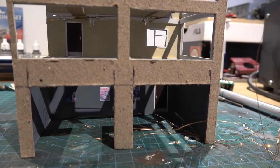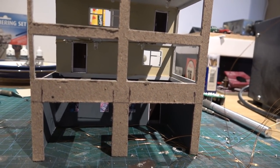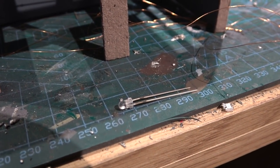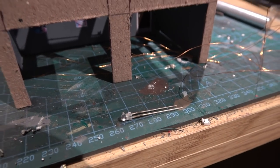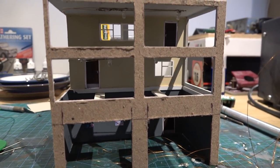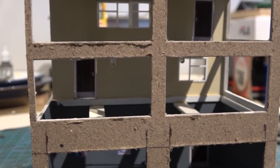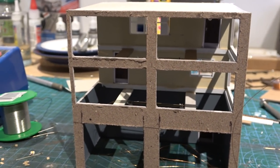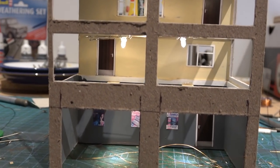So on these larger floors, you'll have two LEDs to light up each section, so that should be more than sufficient. I've just used some 3mm warm white LEDs, as it's what I have in stock. And to be honest, actually looking through the windows, if you squint, they kind of look a little bit like old-fashioned lights. They almost look like they're supposed to be there. From normal viewing, as you can see, you won't see them. So you can see the lights are running.